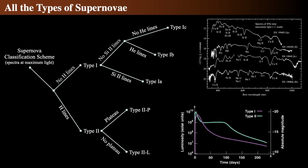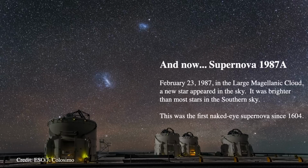They do have significant hydrogen absorption lines, but type 1s don't, which is really interesting. So let's look at one in particular, one of the more recent ones that came out when I just got done with high school. When I was in high school in 1986, I graduated and went off to college and started studying astronomy, and everybody all of a sudden started talking about Supernova 1987A, the first one in 1987, on February 23rd.